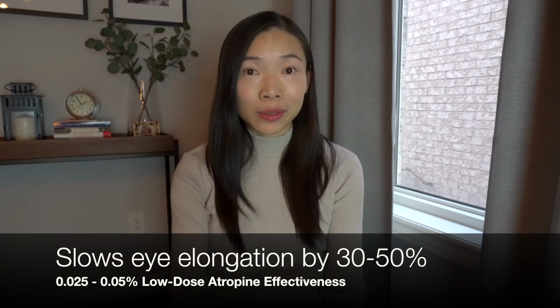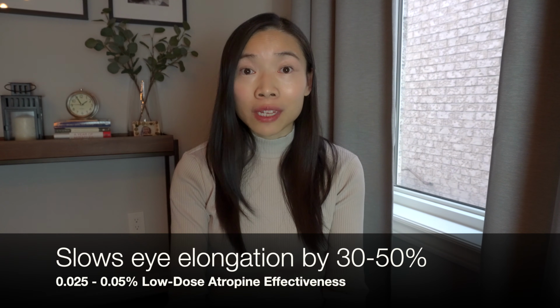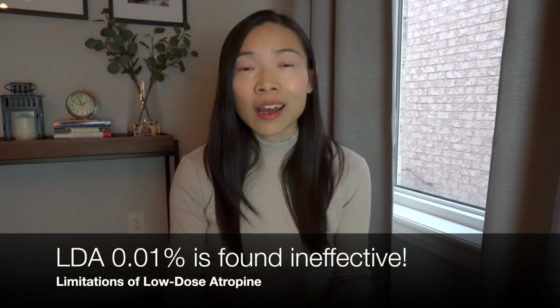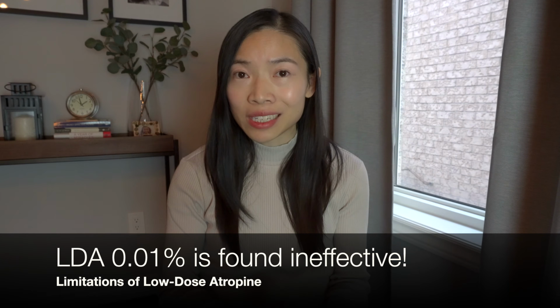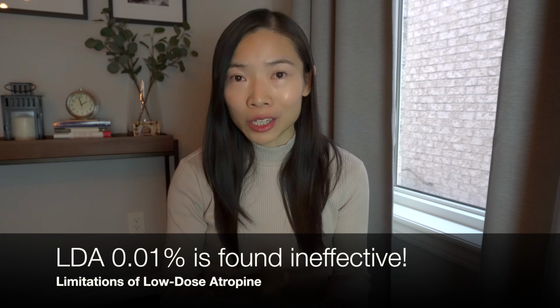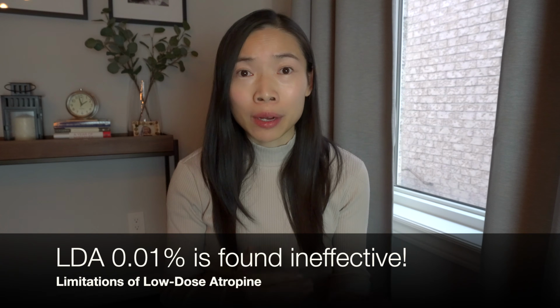The level of myopia control is relative to the concentration of the low-dose atropine tolerated. For low-dose atropine of 0.025% to 0.05%, the slowing of the eye elongation ranges from 30 to 50% respectively. It is also worth noting that in recent studies, unfortunately, the low-dose atropine concentration of 0.01%, which is commonly used and sold over the counter in many South Asian countries, has been shown to be ineffective in myopia control as compared to the control group.